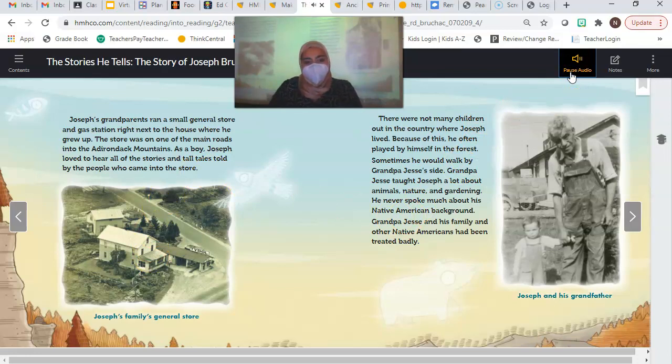Joseph's family's general store. There were not many children out in the country where Joseph lived. Because of this, he often played by himself in the forest. Sometimes he would walk by Grandpa Jesse's side. Grandpa Jesse taught Joseph a lot about animals, nature, and gardening. He never spoke much about his Native American background. Grandpa Jesse and his family and other Native Americans had been treated badly.